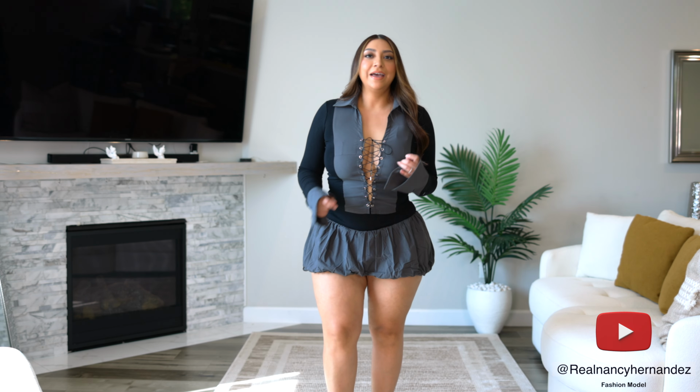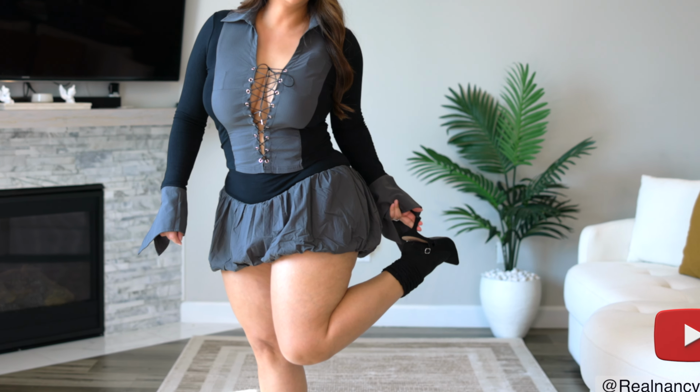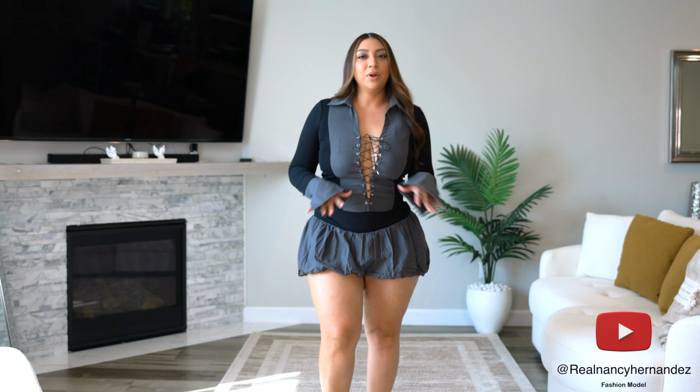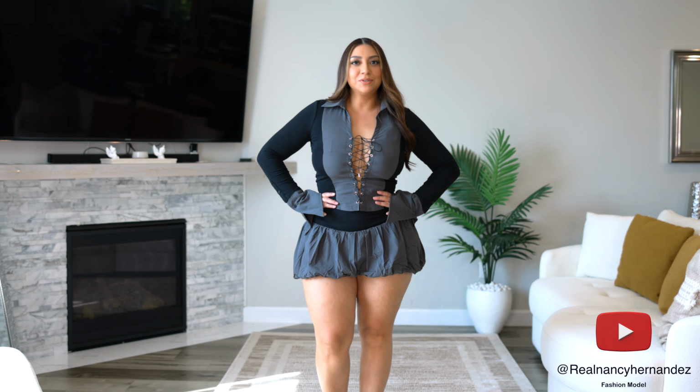I also got these cute kitten pump high heels, and the heel is super tiny. This is how they look. It's a suede material, super cute. I think it would be perfect with this outfit. It just gives it that whole, you know, office look. Super cute and girly.